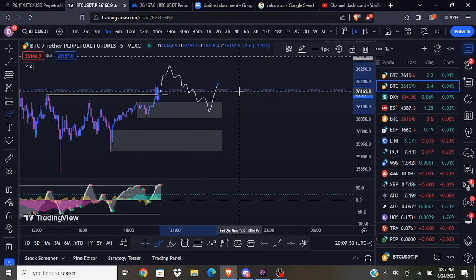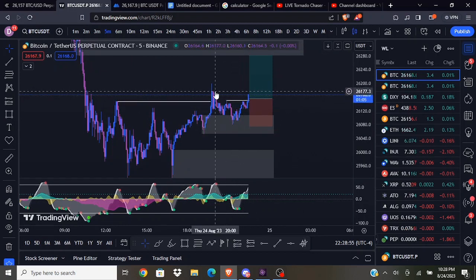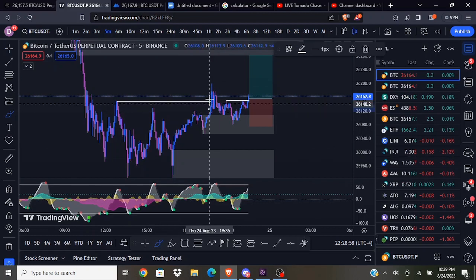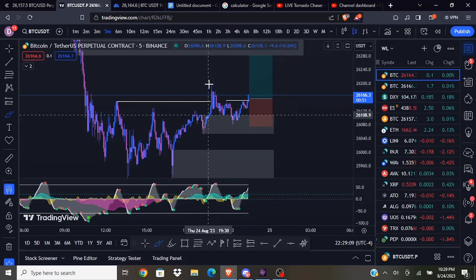That's what I'd be looking for, and I'll check back in hopefully when that happens. Alright, so I just entered this long. It wasn't the best setup, wasn't exactly what I was looking for. I would have liked it if price came higher up. We got a weak break here, which is the only thing making me not feel super great about this.